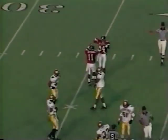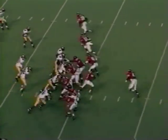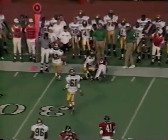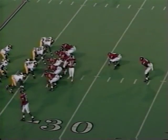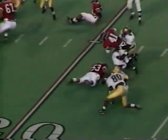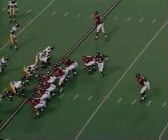This is 3rd and 15. Robert Hall passes complete to Darryl Mitchell. He gains 25. Darryl would have over 100 yards in pass receptions on the evening. Here's the old standby, Lloyd Hill. 2 plays later, he gets 4. 3 plays later, 2nd and 10. Bruce Hill on the draw, and he gained 6. You're going to see some great blocking by that offensive line today.